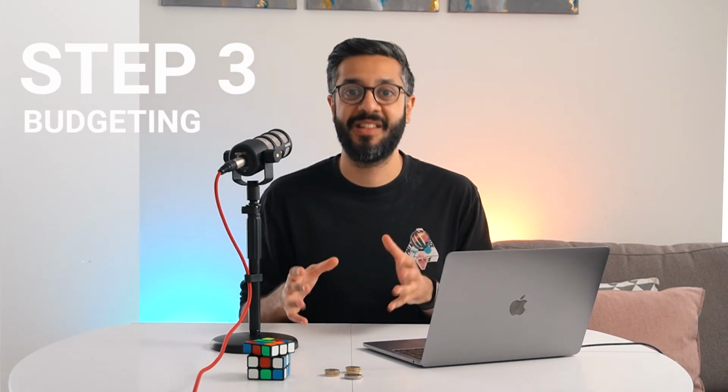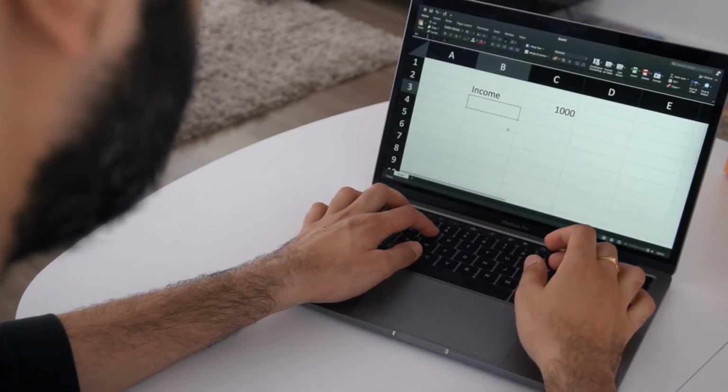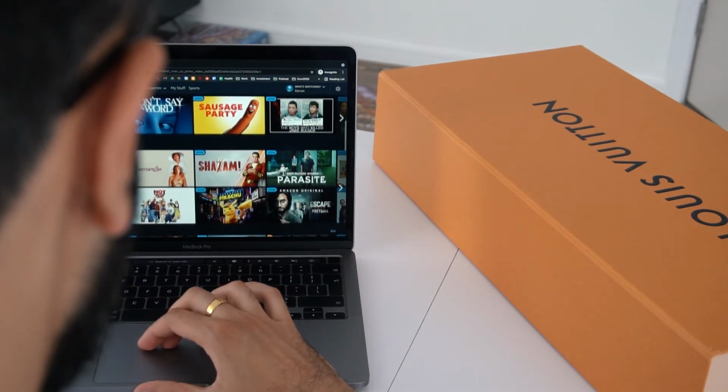Step 3 is very much about budgeting and setting limits. Now, I personally don't really like the words budgeting and limiting because they feel really restrictive. What it's really about is making sure that you're allocating money for the things that you enjoy. It's okay if you want to spend £100 a month on Amazon, Netflix, Disney, whatever, but you're in control of spending that money and you're making a conscious decision to spend it.